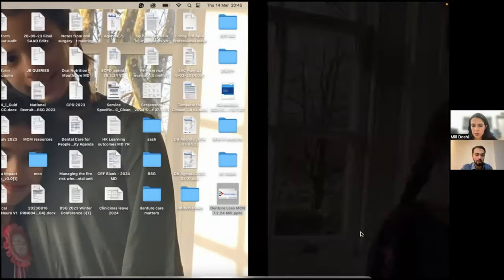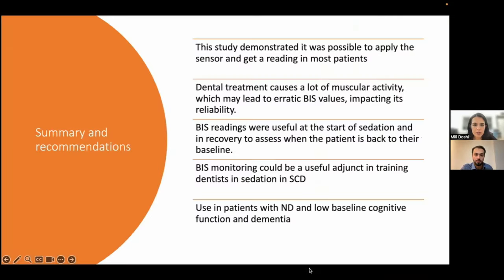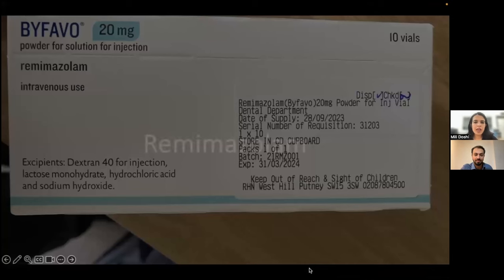Yeah, I suppose my main thing about that would be if you had some money to spend, you're probably better off getting a capnograph than an EEG monitor. And actually getting an EEG monitor is quite interesting for research and training, I think, rather than everyday practice. So I'll share again and we'll go on to remimazolam.